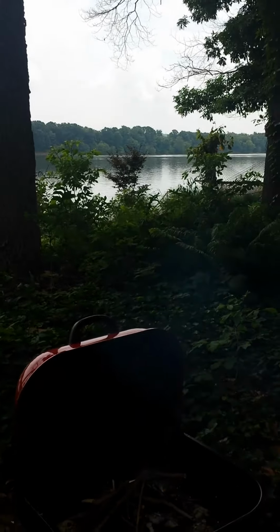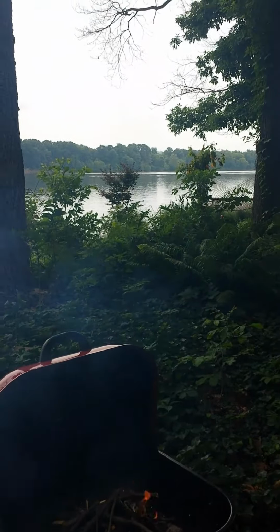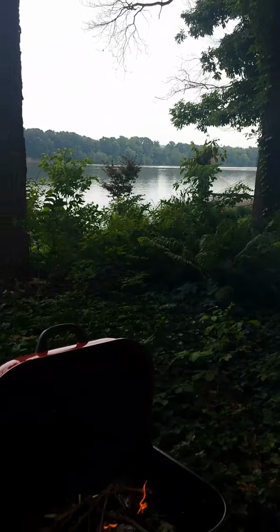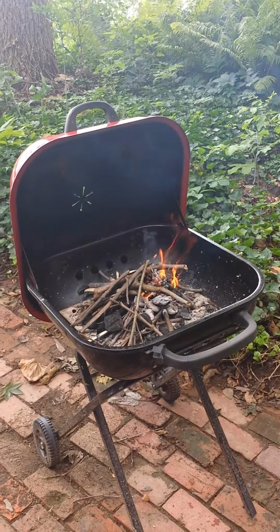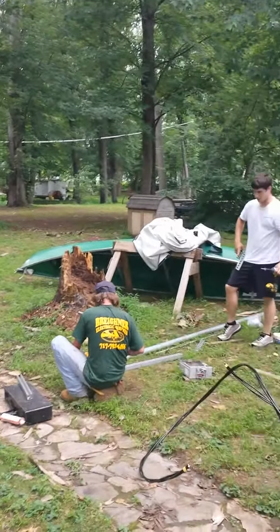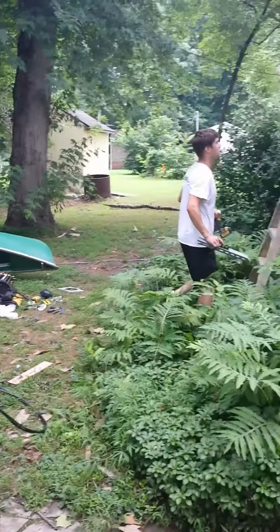So here we're cooking some dogs for lunch. Got permission from the homeowner to use his grill. It's nice of him to let us use that. That's actually the other one I had. I'll charge that one.